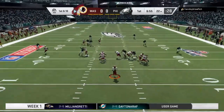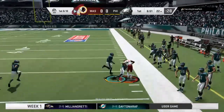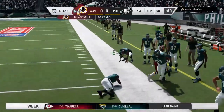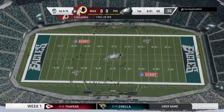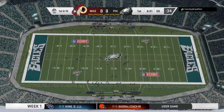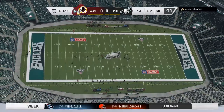They go play action here on 1st down. That's complete. Terry McLaurin with it. That's good for 28 yards. Complete to Terry McLaurin. A 28-yard gain. And the Redskin 1st down.